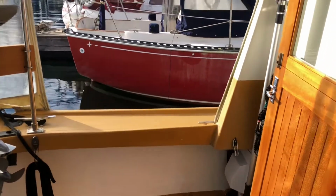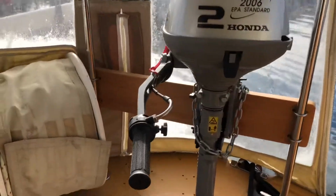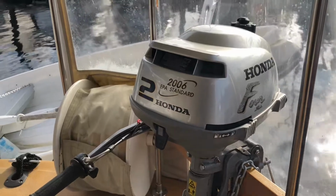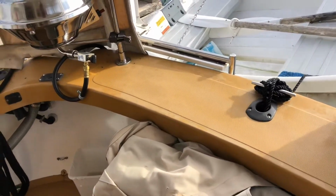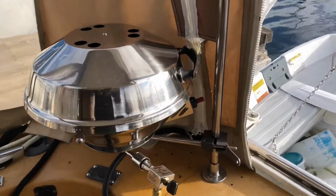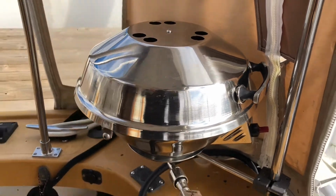Nice little covered cockpit here. And stern line is mounted right there. Extra cooler. She's built like a little fish boat, so she has the fish boat sort of style. Here's the barbecue included.